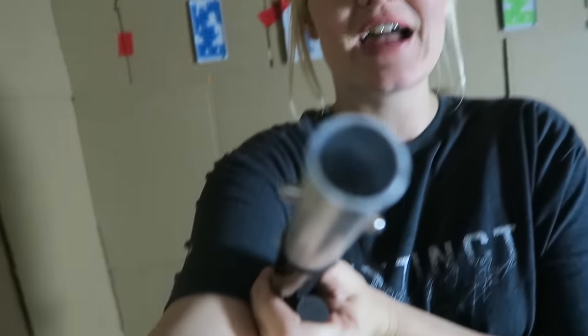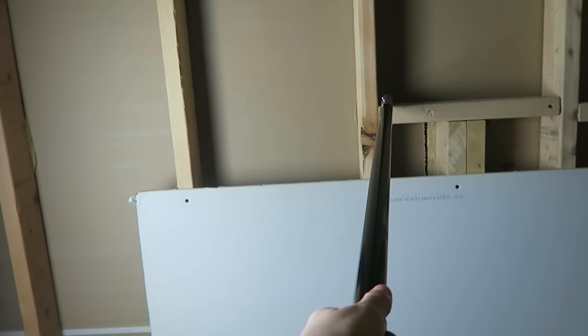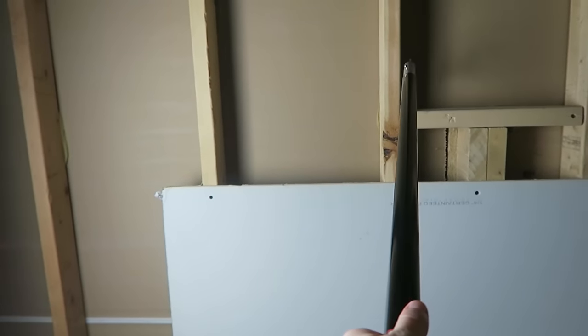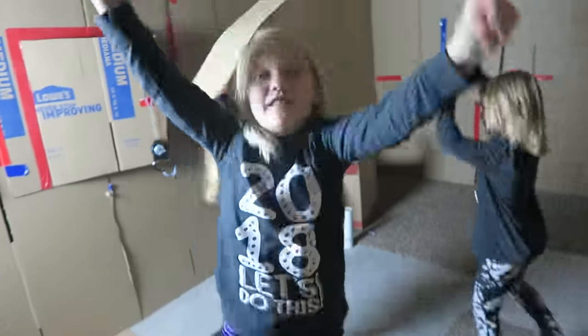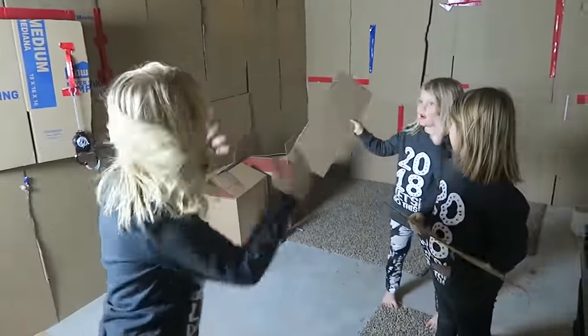All right, so we decided that we are going to stick the magnets inside of the pole and hope that we can get the key with it. Should we get out? Yeah! Oh my goodness, guys. Oh, I got him! I got him, girls! We got the key! We got the key! Genius, the genius!